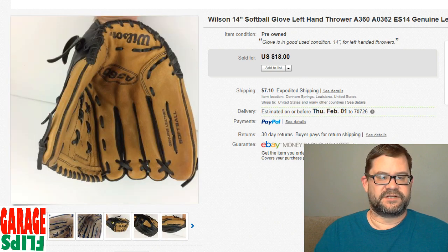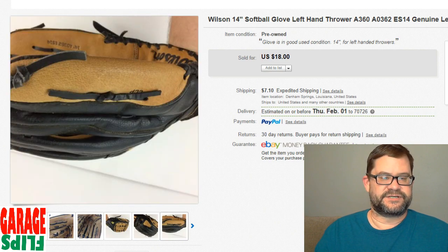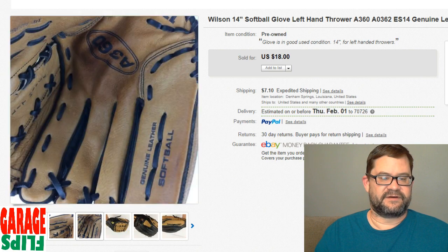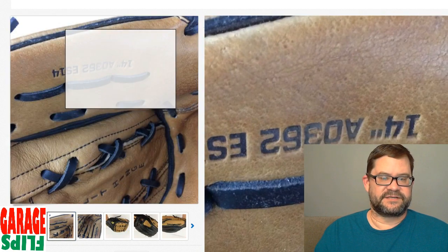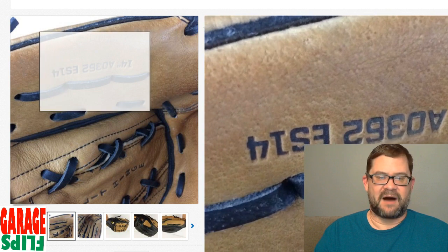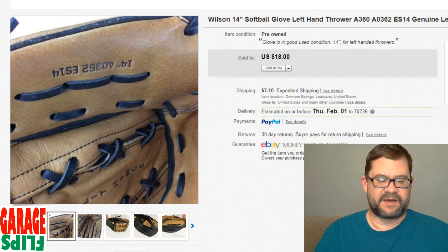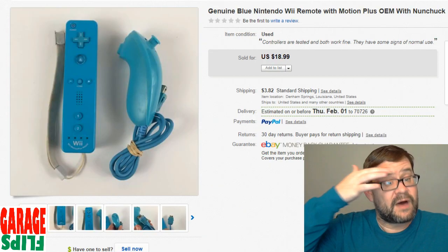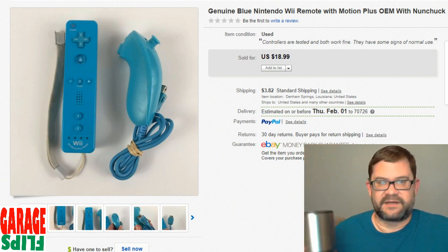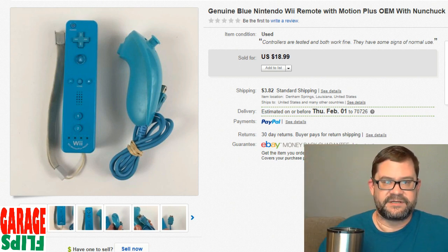And typically on these gloves, let's see if I can find it. Where is it at? There we go. You'll see something like this, where it'll have a model number on the inside of the glove. And that's what you'll want to search on eBay to get some comps. Really doing well on gloves, though. I've made quite a bit of money on gloves, like $15, $20, $30 at a time, but it's adding up.